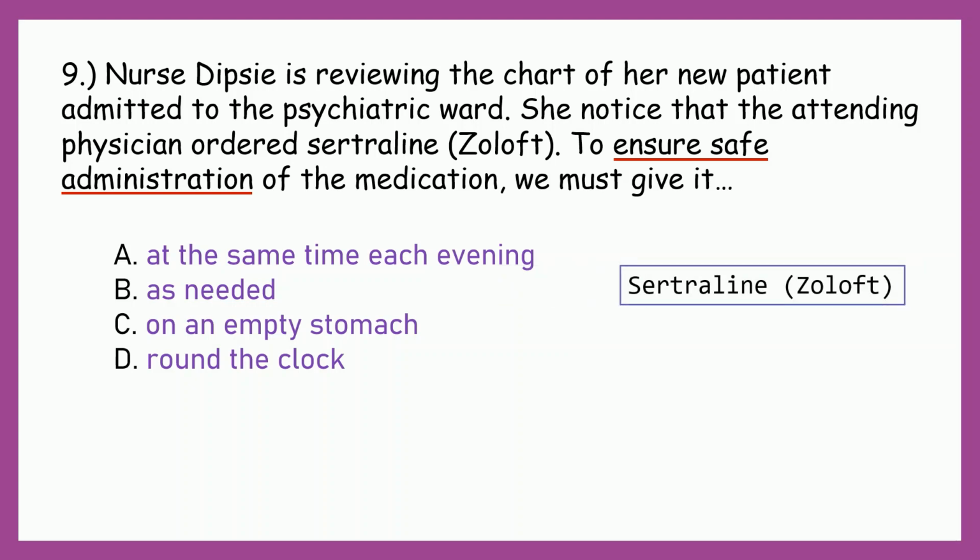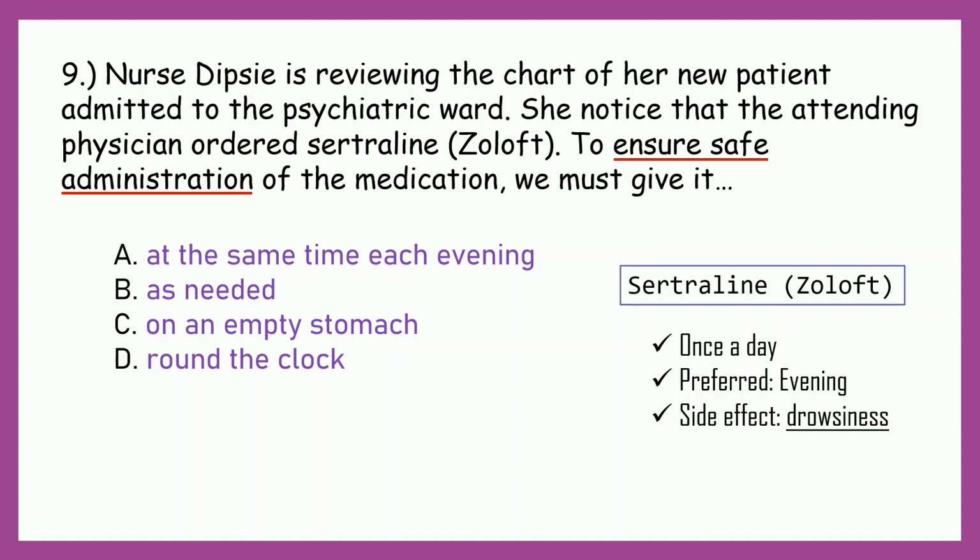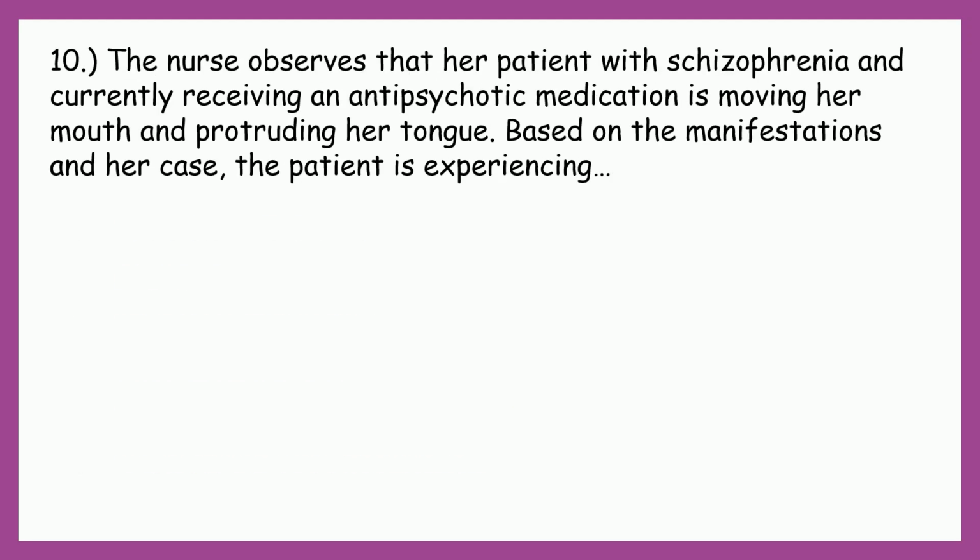Sertraline or Zoloft is an antidepressant medication that is generally administered once a day. It can be administered in the morning or evening, but evening administration is preferred because of its side effect, which is drowsiness.